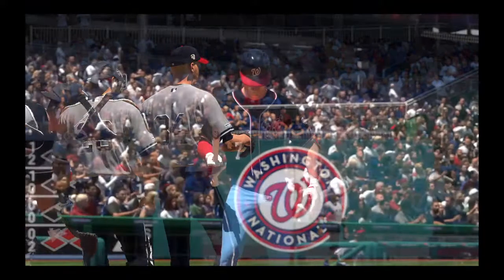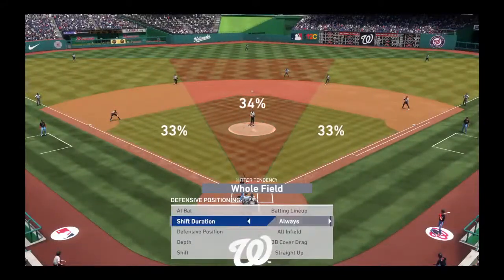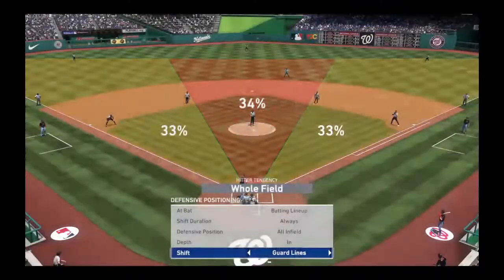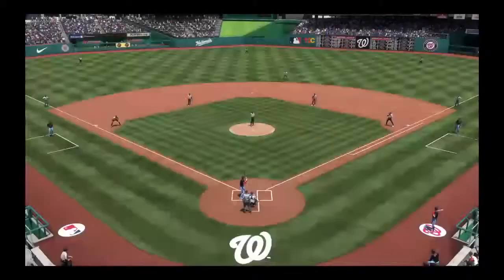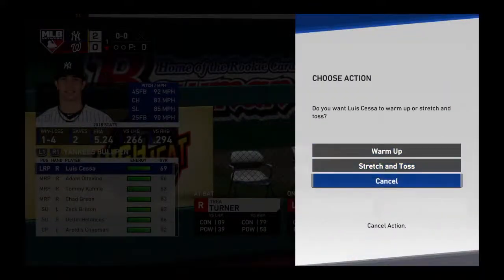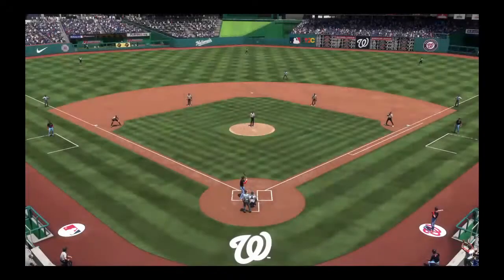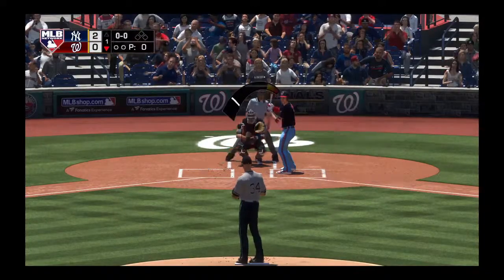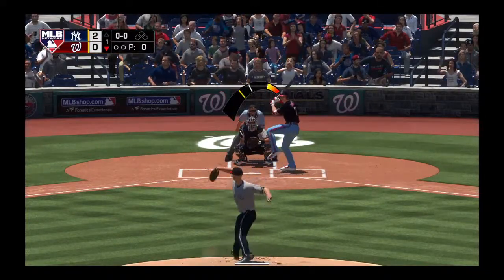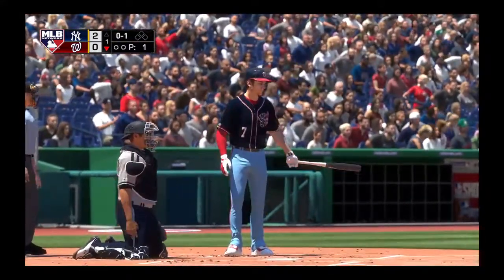Now at the plate, Trea Turner. Leading off for the Nationals, the shortstop, Trea Turner. First offering on its way. And he takes a called strike. 0-1.